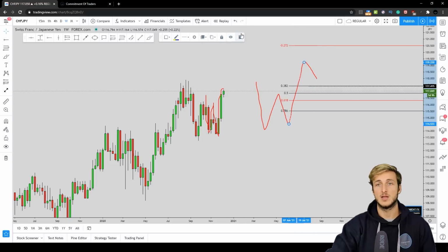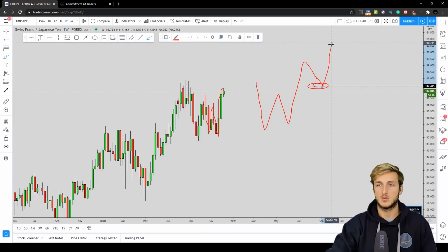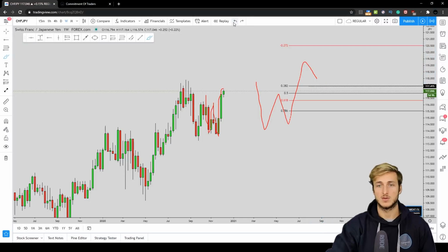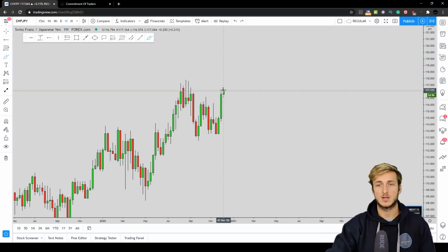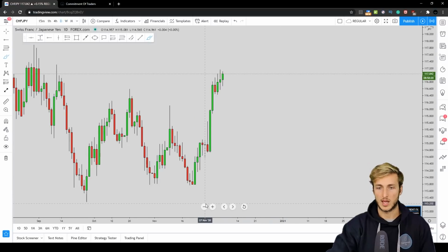exactly at this area here, which is that zone at which you expect the market to create a retracement to complete the pattern before the continuation to the upside. So from a weekly perspective, we want to see the market create a move to the downside to go and complete the pattern at this level. Going down on the daily, what do we have?